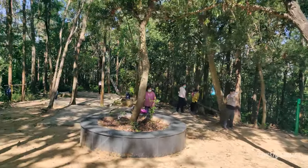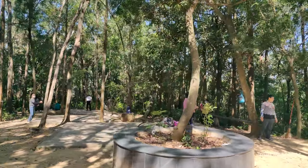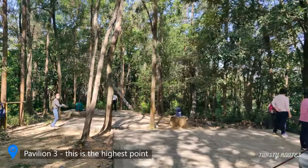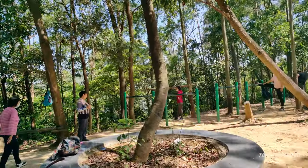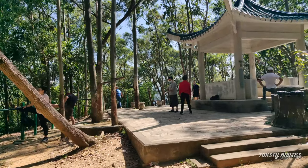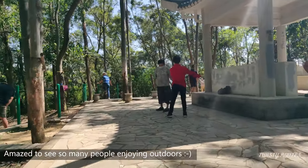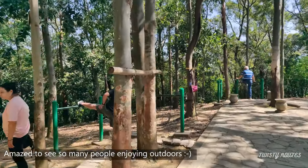We are now at Pavilion number 3, which is the highest point of this hike. In the busy city life of Hong Kong, sometimes you will see how locals enjoy the outdoors, listening to the songs, practicing Tai Chi, and exercising in the open gym. It reminds us to stay healthy and happy, and rest will follow.